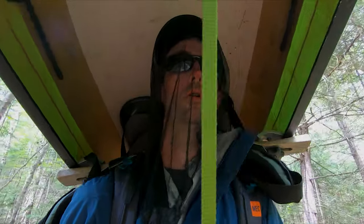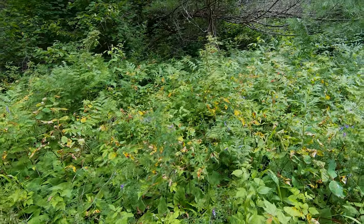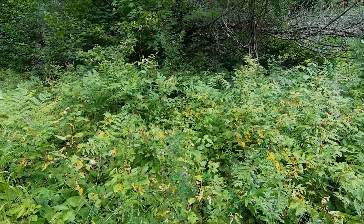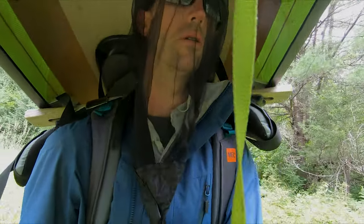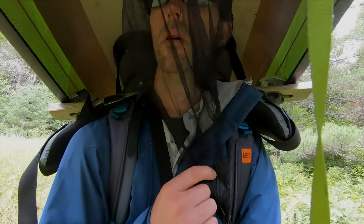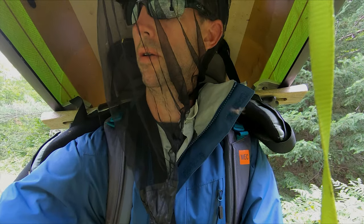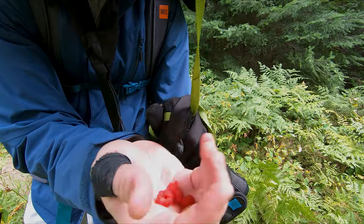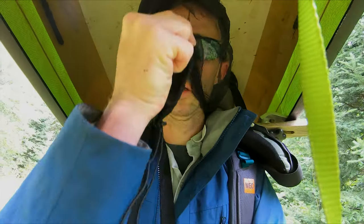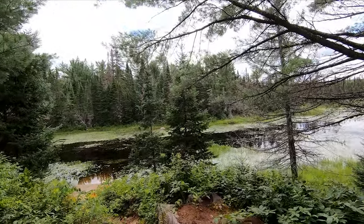It's like parts of an old trailer or something. Wagon, wouldn't be trailer. Wagon, I guess, I don't know. Grab a snack along the way. Raspberries, as long as there's no bears in line. All fueled up. And we're almost there. Club Lake. That wasn't so bad.